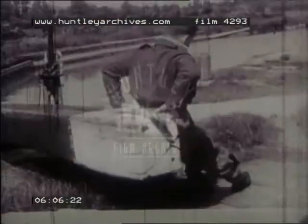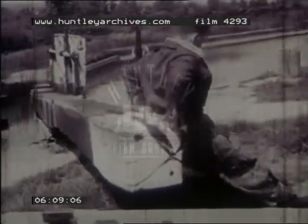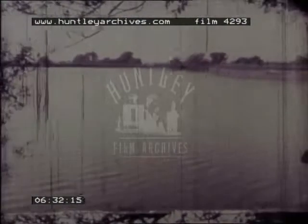By now the lock is full. The water level on each side of the top gates is the same, and they can therefore be opened. The boat has been lifted about 7 feet and can proceed along the next step of the canal. Every time this lock is emptied, 56,000 gallons of water are used. If this water were not replaced, the top step of the canal would soon become empty.